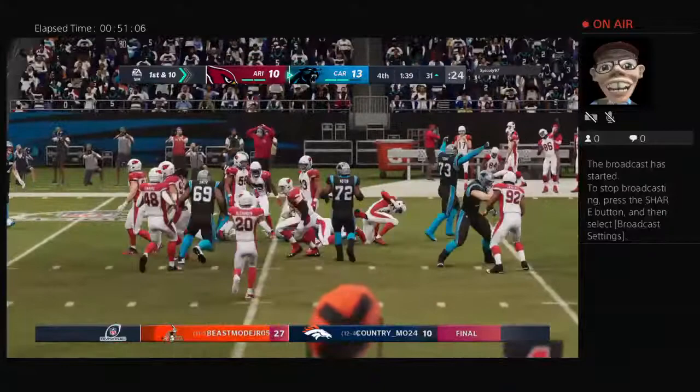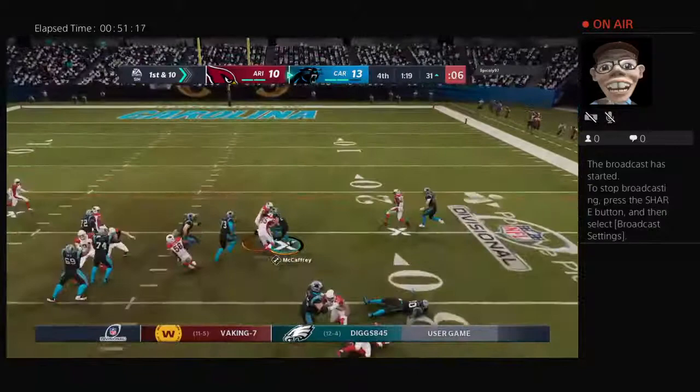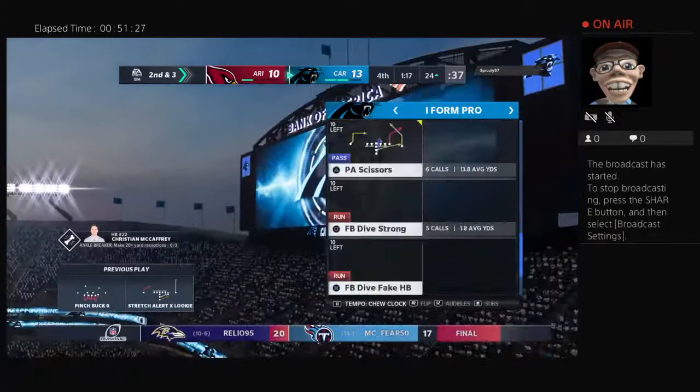Not totally home free yet, but it's looking good as they come up first and 10. Now a run with McCaffrey. 7 yards on the pickup there, and it'll leave them with a second and 3. Now a timeout called for by the defense as they'll talk things over prior to this upcoming second down play.